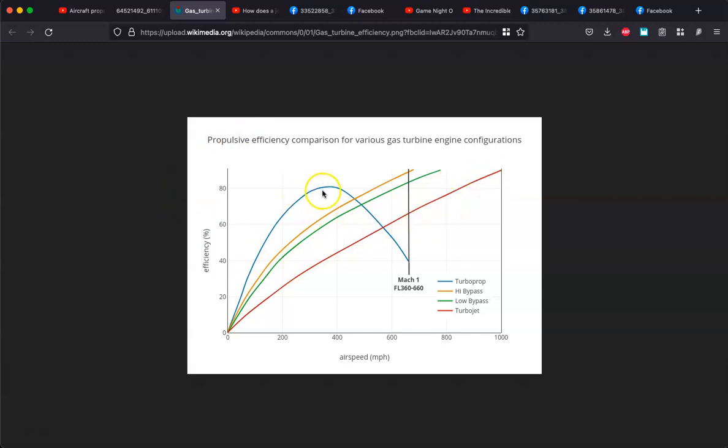And then we have turboprops, which are more efficient at low speeds, but then their efficiency really drops down. This is in miles per hour. Unfortunately, not much I can do about that. And then we can see high bypass and low bypass turbofans. So high bypass should be more efficient. They're more efficient. Yes, this is more efficient at a lower speed.